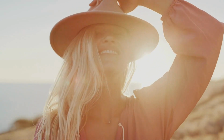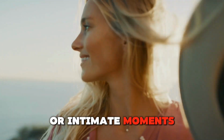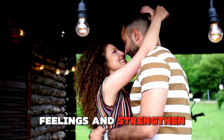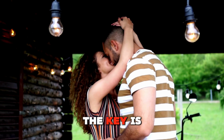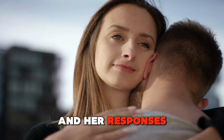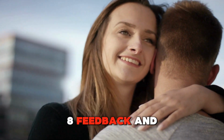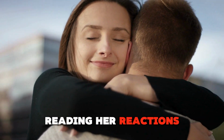enhance the connection. In more serious or intimate moments, a touch on the lower back or holding her hand can convey deeper feelings and strengthen your bond. The key is to be mindful of the context and her responses, adjusting your approach to match the moment. 8. Feedback and adjustment, reading her reactions.